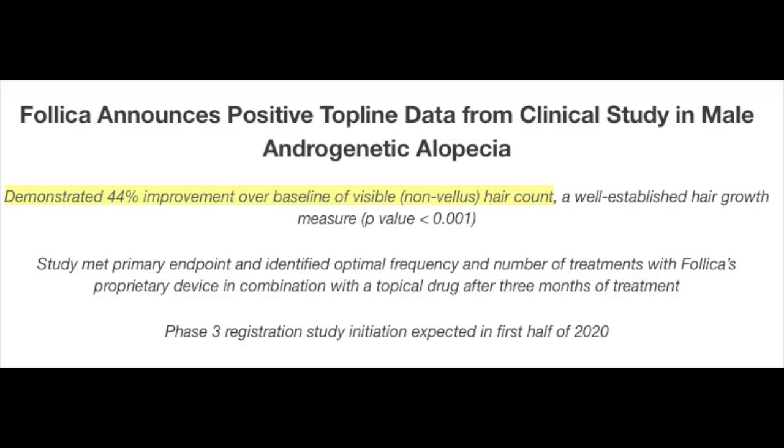So yesterday, the update on Follica was that they had positive top-line data from a clinical study in male androgenetic alopecia, and the study demonstrated a whopping 44% improvement over baseline of visible, which is non-vellus, hair count, a well-established hair growth measure, after just 3 months of treatment. Their final phase 3 study is expected to finish sometime next year, 2020. Previously, during their prior 3 studies, the overall improvement of non-vellus hairs was 29% compared to baseline after 3 months. So the most recent update, of 44% over baseline of non-vellus hair count, is actually huge. It's tremendous.